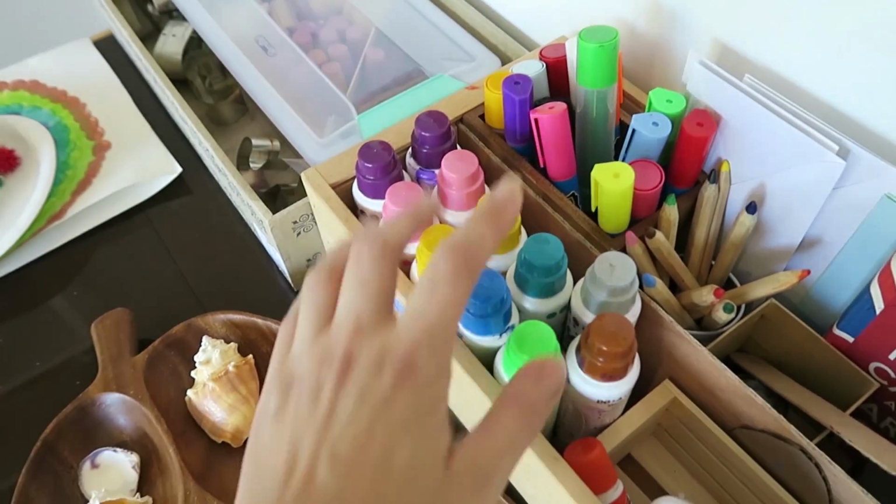Over here is where the good stuff happens. Here is her do-a-dots.